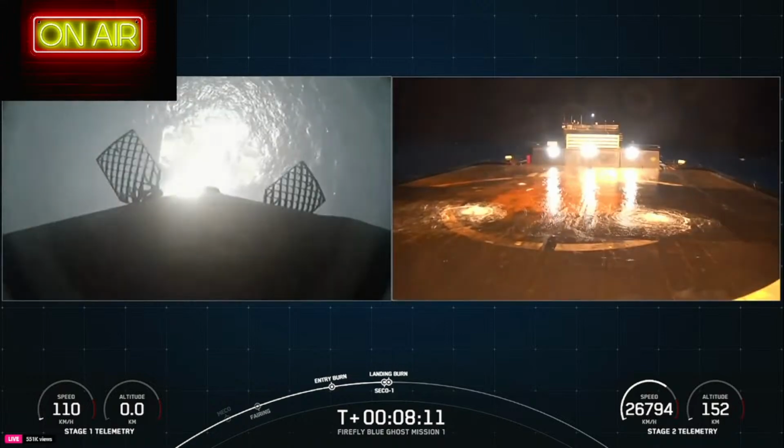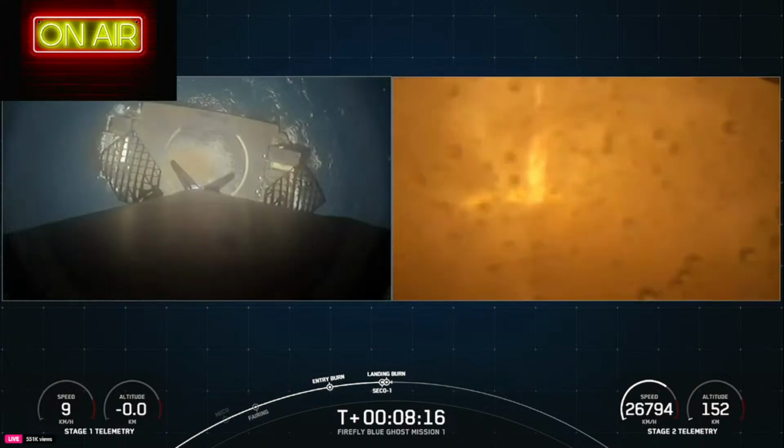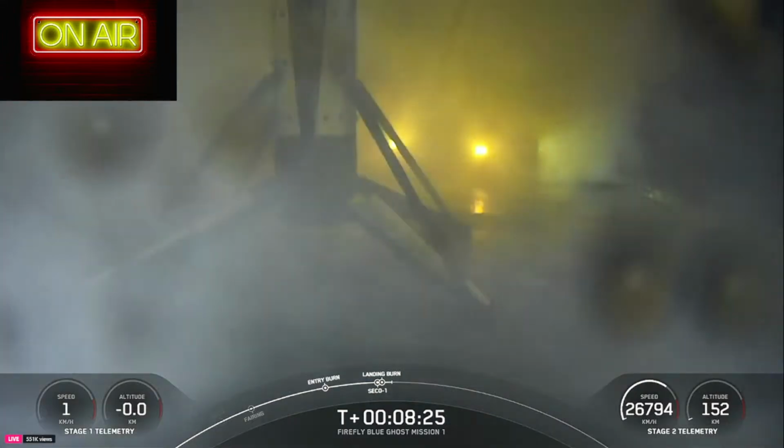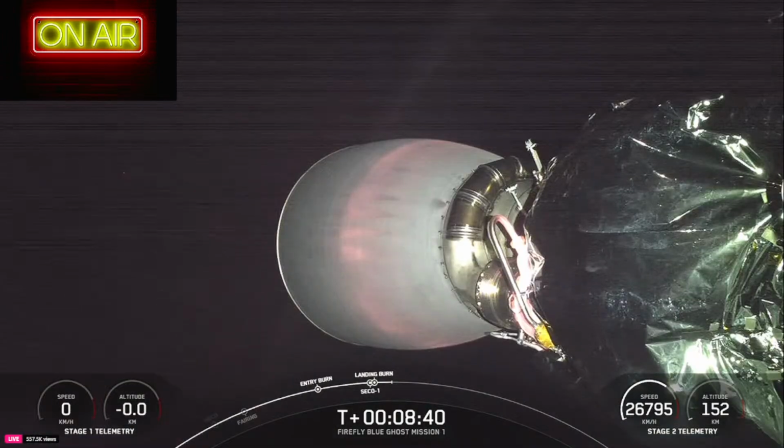A cool view of first stage, touching down for landing. Landing leg deployed. Stage 1 landing confirmed. And there you could see on your screen, the Falcon has landed on Just Read the Instructions. That marks SpaceX's 398th recovery of an orbital class rocket, and that includes first stage landings for Falcon 9 and Falcon Heavy. Now we're just waiting for confirmation of good orbit.